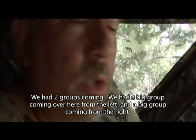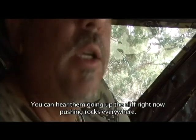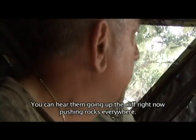We had 2 groups coming. We had a big group coming over here from the left and a big group coming from the right. You can hear them going up the cliff right now, pushing rocks everywhere.